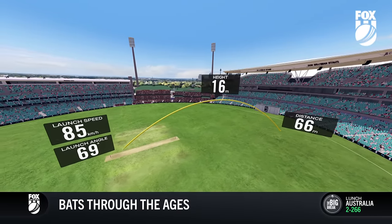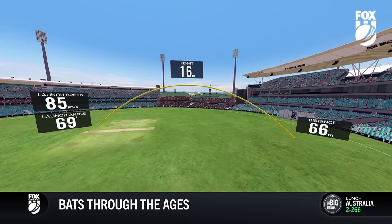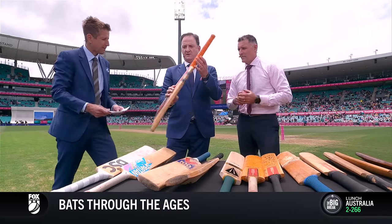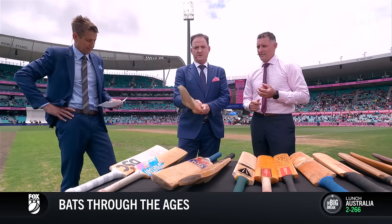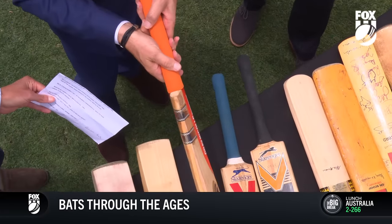Here's the result of the Duncan Fearnley AB. Let's have a look. So 66. Came off at 85, went 66. Now, we've got a couple of other bats here. So this is, hold this one up, June. This is a Gray-Nicolls. Simon Katich used this. Right. Made 77 not out versus India in 2004. So at this stage, the bats are not changing a great deal.